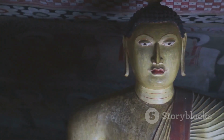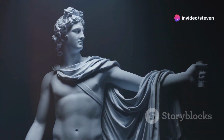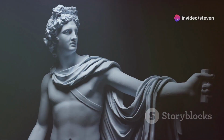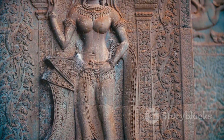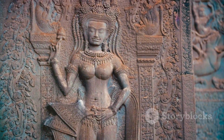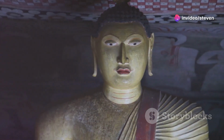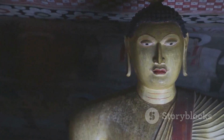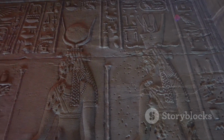Color also played a crucial role in conveying symbolic meaning. In ancient Greece and Rome, certain colors were associated with specific deities, social classes, and even abstract concepts. For example, the color purple, often associated with royalty and power, was frequently used to depict emperors and other high-ranking officials. The use of color in ancient statuary was not merely decorative. It was an integral part of the artistic language. By understanding the symbolic significance of different colors, we can gain a deeper appreciation for the complexity and sophistication of ancient art.